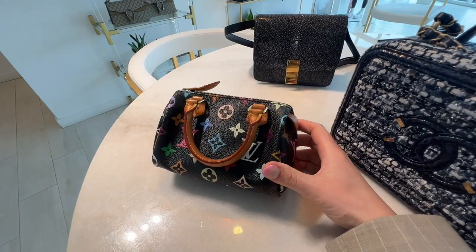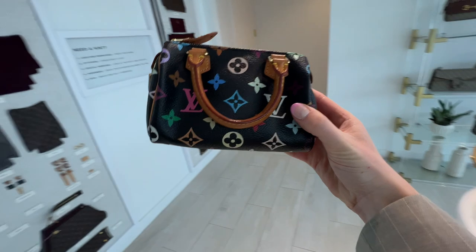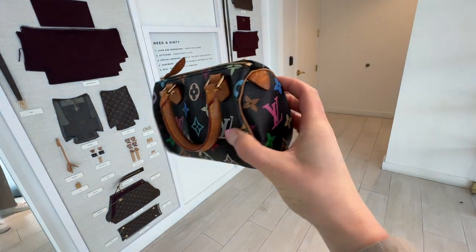Enough of Chanel. The next two bags that I tried on were actually from Louis Vuitton. I was on the hunt for Louis Vuitton multicolor pieces. These are vintage items that you can't get anymore, so shopping pre-loved is the only way that you can go. And the first little bag that I tried on is this absolutely adorable Nano Speedy in the black multicolor. This was actually in fantastic condition.